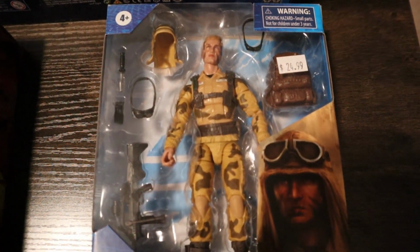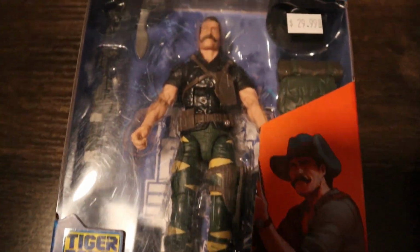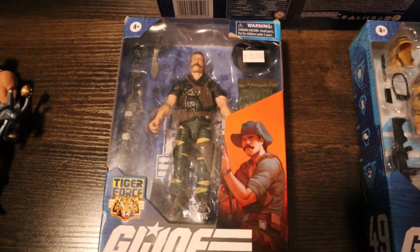Picked up a Dusty figure for $24.99, which is kind of retail, so that's not bad. And then I picked up Recondo, because look at that beautiful, beautiful mustache. Can't go wrong. And that was $29.99, so that's a little bit more than retail, I believe, but I'm cool with it.